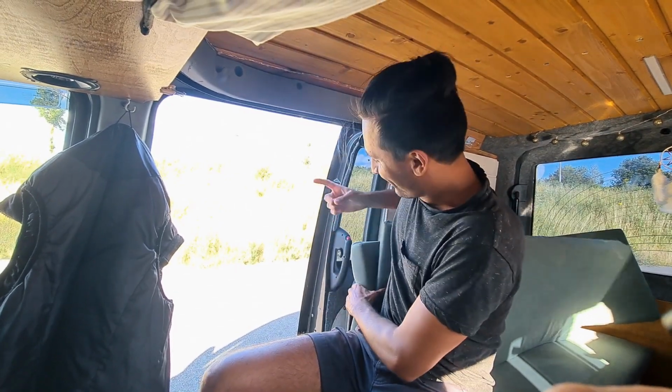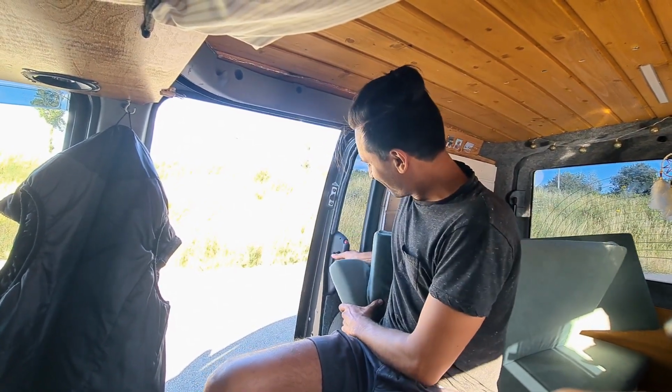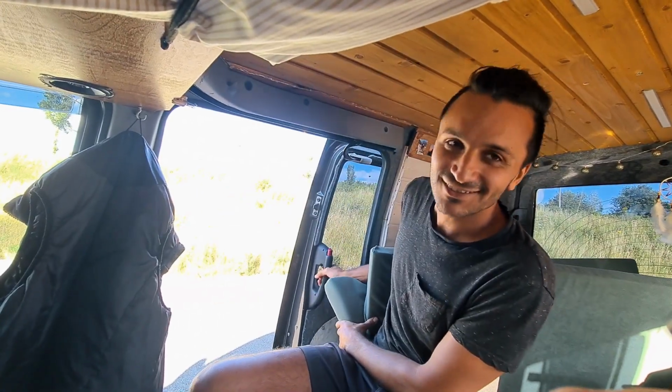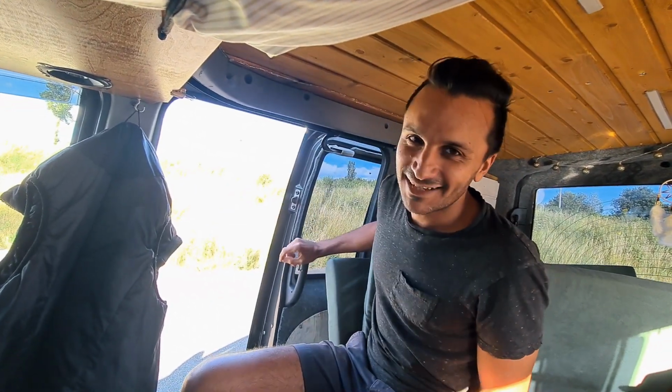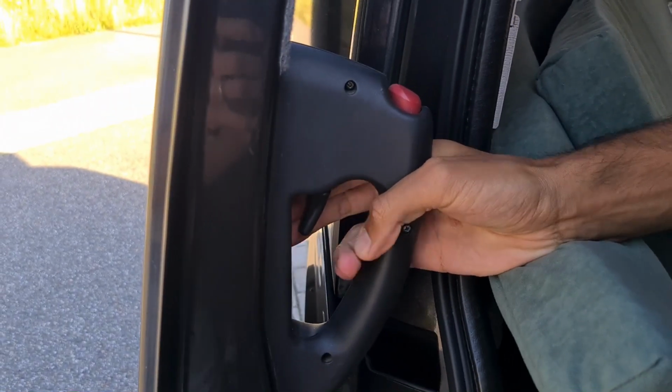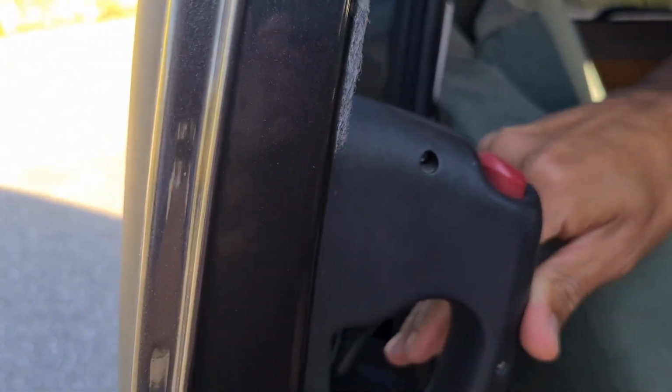That means usually me, have to go in here and grab the handle just to close the door. And I know it sounds silly, it's just closing the door. I know it sounds silly, but it's annoying. Like you have to do something extra just to close the door.